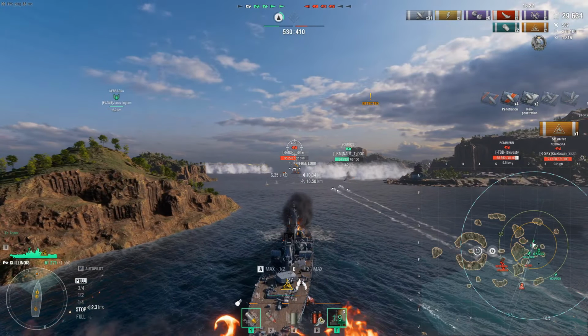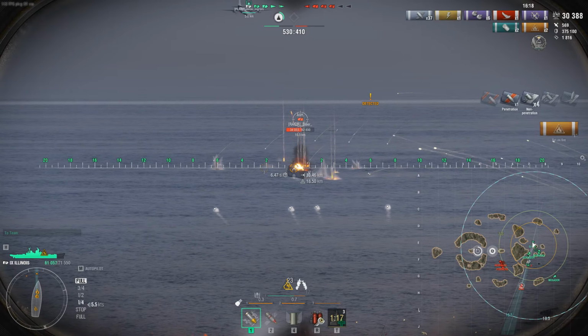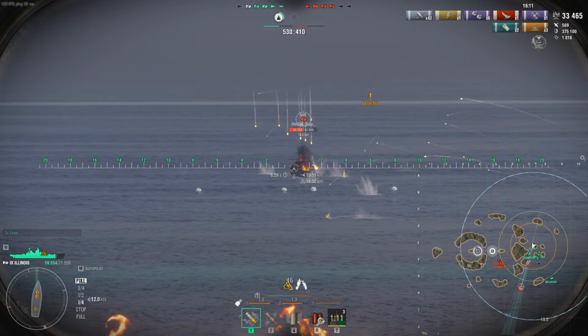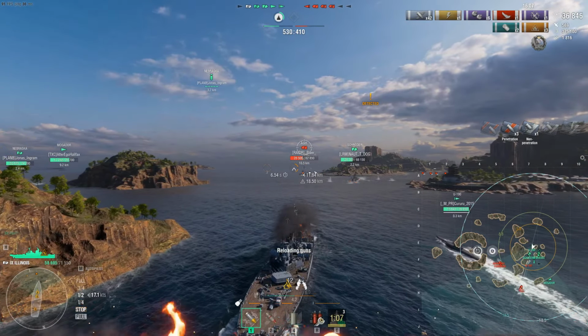7 seconds on a battleship. 7-second reload on a battleship with no reload boosters or nothing. Just adrenaline rush, the fire perk, secondary perk. You got all that stuff going on. The secondary perk hasn't activated yet, but once you get it activated, man, this thing's rocking and rolling, which actually encourages brawling and pushing forward.